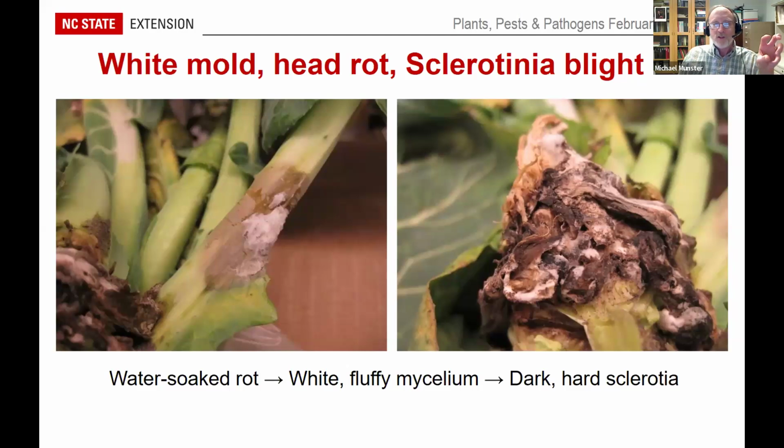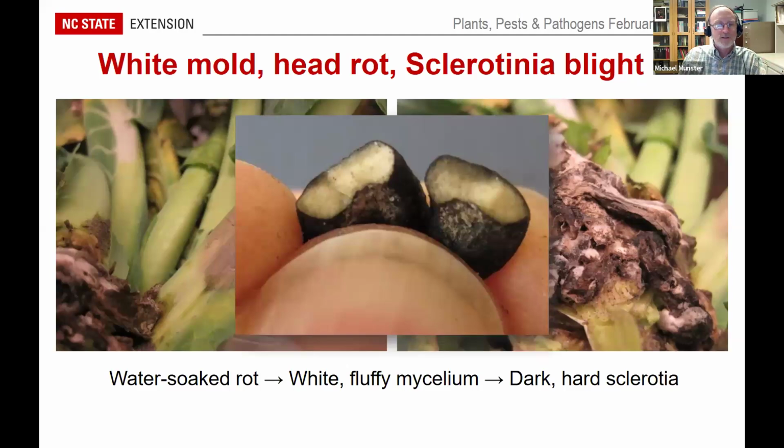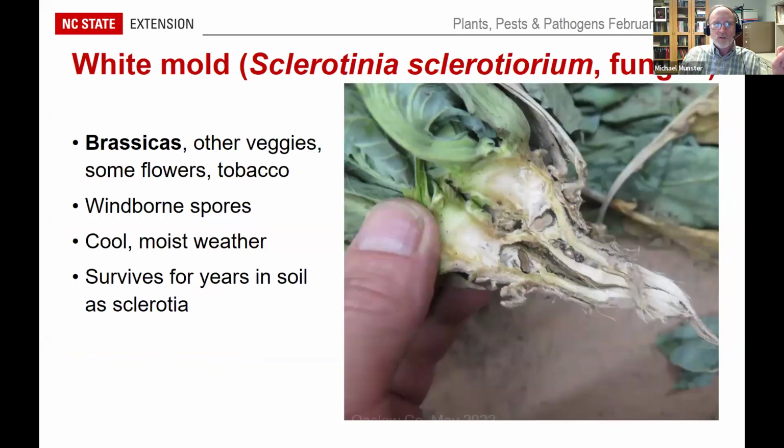And eventually the formation of, you can kind of see them in the picture on the right there, especially down in the bottom right corner, but here's a close-up being held by my hand with my dirty fingernails. The sclerotia, the survival structures of this fungus, are really characteristic. They're about the size, shape, and color of mouse droppings, although the insides are white colored. And those turn out to be important in the life cycle of the fungus, which I'll mention in a moment.